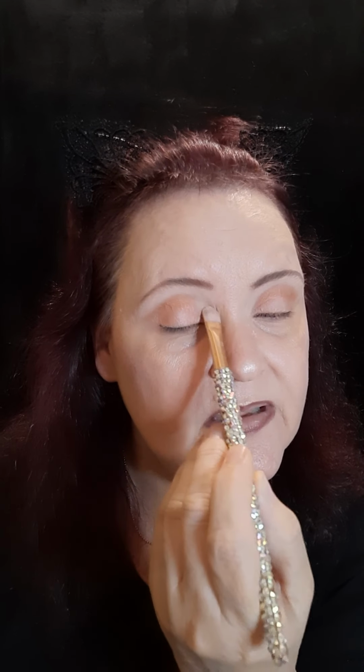I would go and use another palette. You know, I always do that. I pull from this palette to that palette to usually do a look with you guys. But since she wants our review on this palette, I'm not going to do that. I'm just going to do everything with this palette, from my brow bone to my lid.